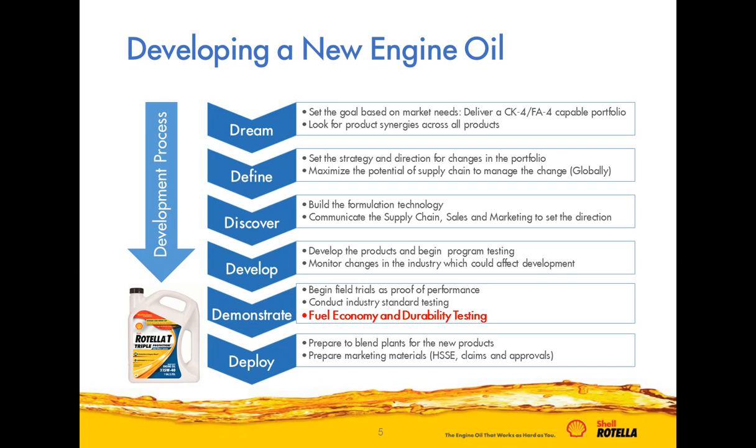The next step, and the one that we'll be focusing on today, is around demonstration. Because let's face it, we're in the heavy-duty arena. We talk about heavy-duty things, and if we really want to prove that our products are doing something, we need to show they're working in the real world, as close to the applications that our customers use as possible. That's where we need to do our demonstration.